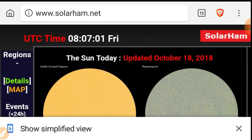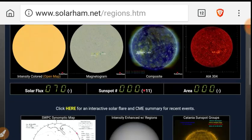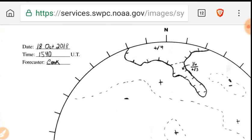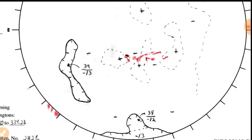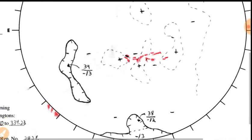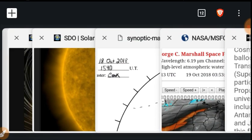Look at solar ham. You can see no sunspots. Check out the map. Who's predicting today? Cook. It's actually yesterday. We've got a small incoming coronal hole here. Got some filaments in the center of the sun, and like I said, the northwest and the southeast, we got filaments. No big deal there.